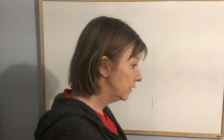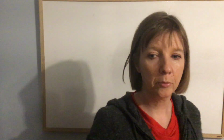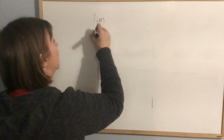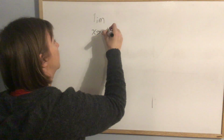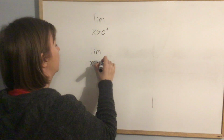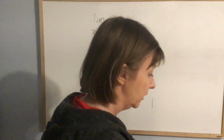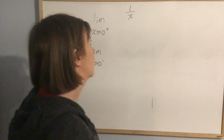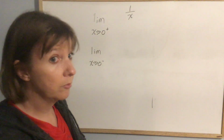So we are going to do 3 examples, just 3, all right? So in number 1, it says evaluate the limit as x approaches 0 from the right-hand side and the limit as x approaches 0 from the left-hand side for the graph 1 over x. So I want to know the limit for that.